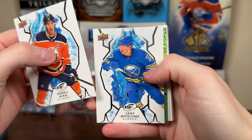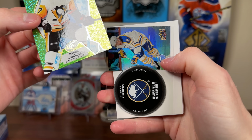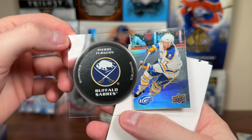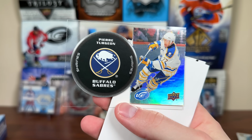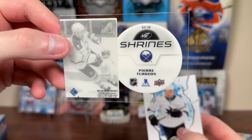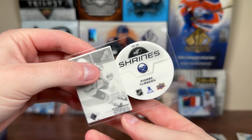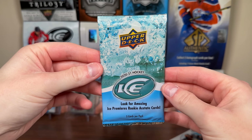2021 bonus pack, Nurse, Midtstat, green, Zahorna. These every pack, they must be every pack. And we got, what is this? It's a Pierre Turgeon, Shrines. That's definitely not actually signed, but this is a Shrines Legends, 1/144 packs. One of the things I missed, didn't point out, the inserts don't really intrigue me, but on rookie. There's a Pierre Turgeon Shrines with a fake autograph there. Definitely not a real autograph. So there's that. Let's get on to that 2021 bonus pack.